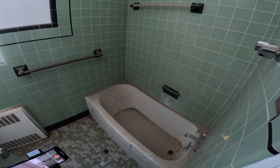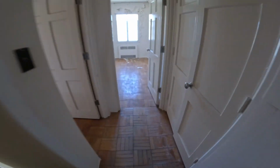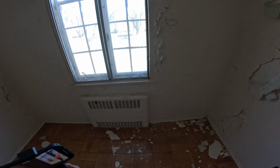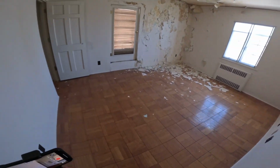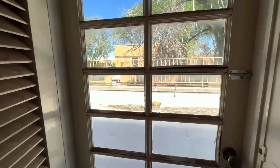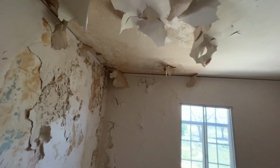Bathroom here. Some butterflies in the tub there. This is kind of cool. There's a little door that takes you out onto the roof there. Little patio. That's really bad.